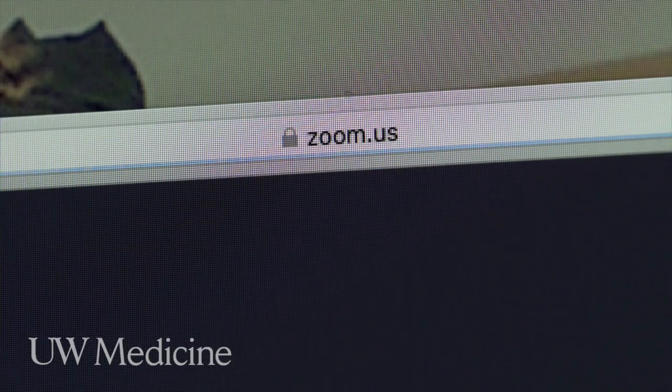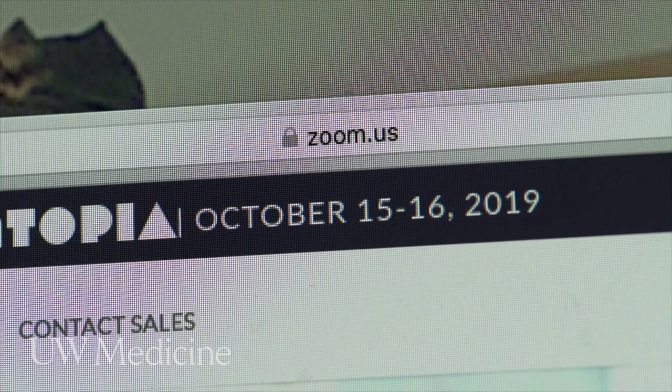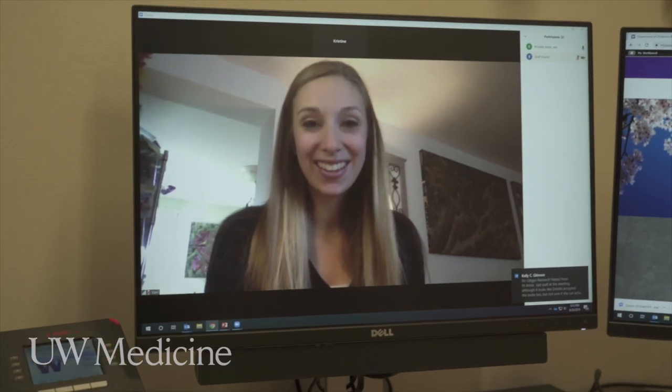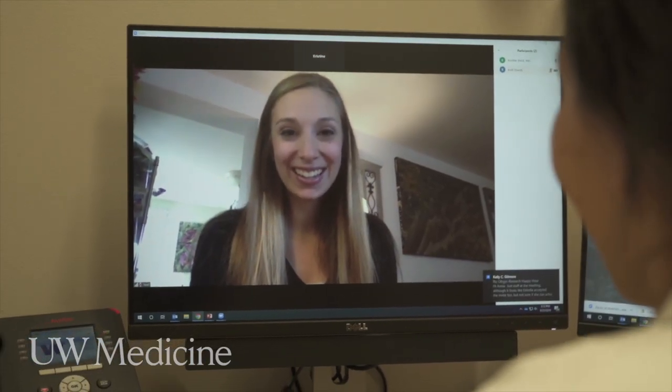You'll get the Zoom link on the morning of your appointment. Using your smartphone, computer, or tablet, you'll sign into Zoom for virtual visits with your TeleOB provider to go over your results and review any pregnancy questions or concerns.